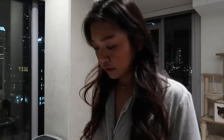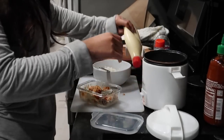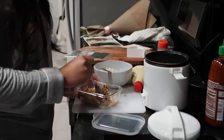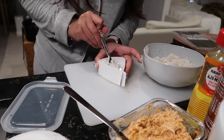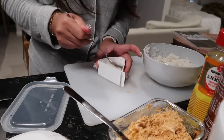Anyway, let's make the onigiri because I am so hungry right now. I'm just mixing the tuna with mayo and sriracha. I like it with a lot of mayo, so this is not low calorie friendly. Sorry guys. Molds, so. Or you could also just do it yourself, but I don't mind using the molds. The first time I did it without it, and it was still pretty good.